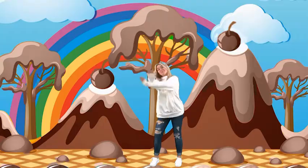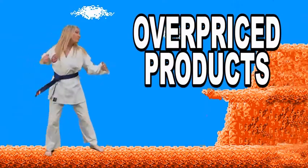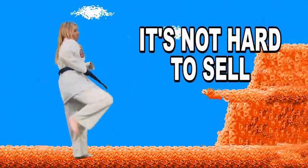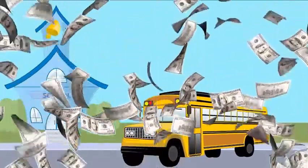A world's finest chocolate fundraiser is different from all others. You're only selling one thing. Chocolate! There's no more overpriced products. World's finest chocolate is not hard to sell, and world's finest chocolate is a great value. The money we raise will make your school a better place for everyone.